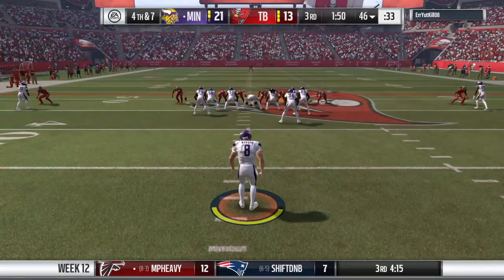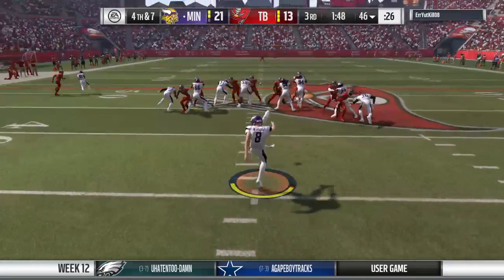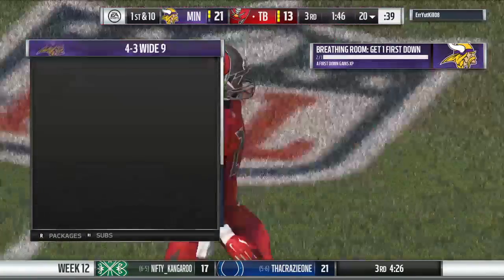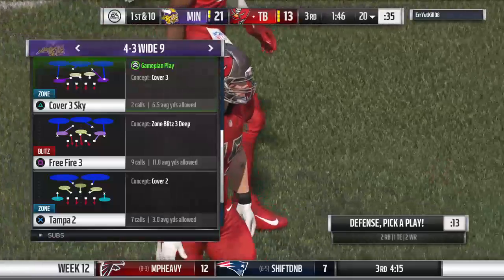The Vikings send out their punter. On for his second punt. He'd take a repeat of his first. Fair catch called. It's taken in right at the 20-yard line. It's just a 30-yard punt that time, no return. And the offense will take over with a new set of downs.